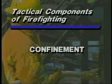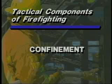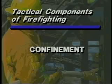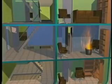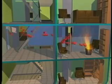Next in order of priority is confinement of the fire. At this point, the immediate goal is to completely confine the fire so it does not spread or intensify. Remember, when a fire is confined, you have started to control it. Fire spreads 3 ways. First, through convection, which is the movement of heat and gases through open doors, hatches, ports.